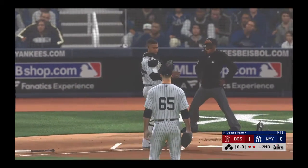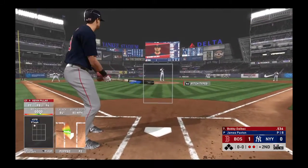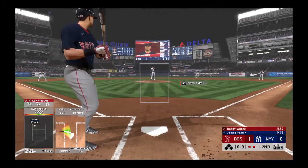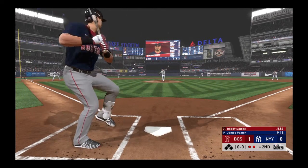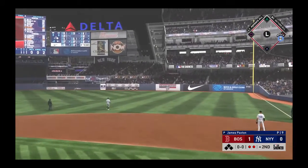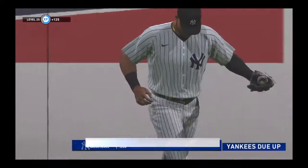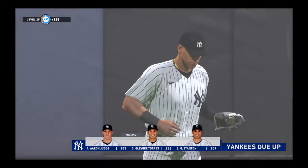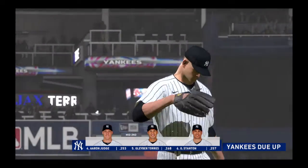Batting seventh, the second baseman, Bobby Velvet. First pitch coming. Here it is. This is in the air out to right. Judge will reach out with one hand to make the catch on the move, and that ends the inning. Red Sox go down 1-2-3. We played an inning and a half. It's 1-0.